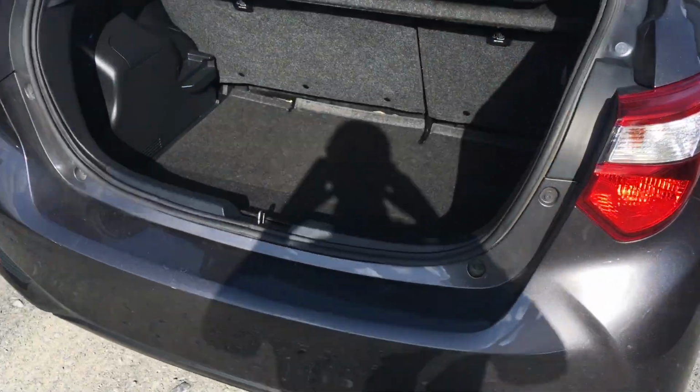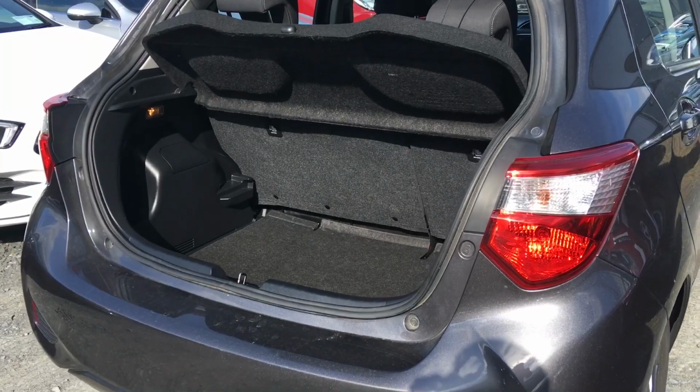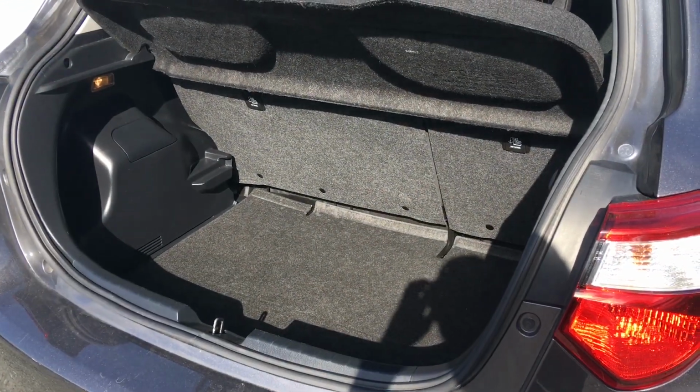In terms of the more practical end of things, there is now, and always has been, a spare wheel, which actually you would not believe how many cars do not have a spare wheel anymore. The Yaris boot over the years has continued to get bigger and bigger, so for that size of car I think it's quite good, and condition is nice on this particular example.